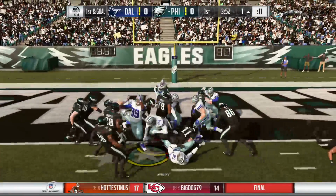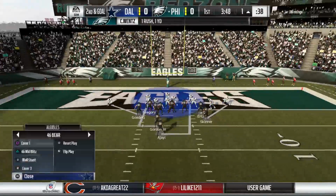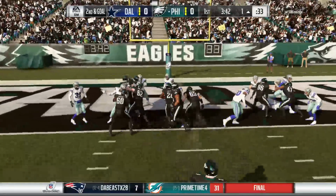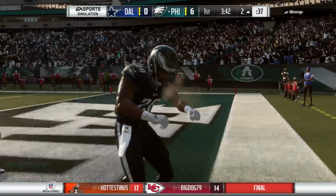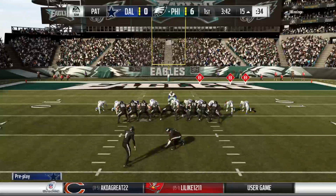Now Wentz will keep it. And just a short gain that time as they're able to get him down. Only a yard on the keeper, and it'll be 2nd down. And this is why aggressive defense coordinators love to blitz. And he's in. Touchdown, Eagles. Melvin Gordon taking it in. And the Eagles have taken the early lead.